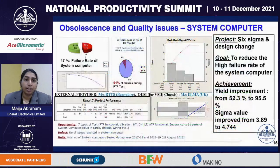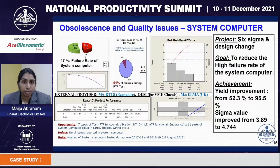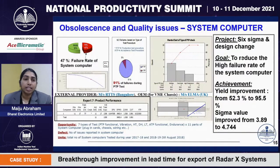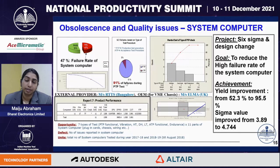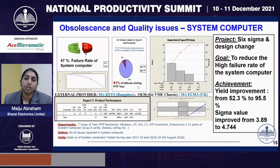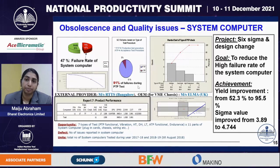In the first case, we look at the obsolescence and quality issues of the system computer. With 47% of failure in the system computer and 91% of the failure occurring during the production test procedures, with different types of issues happening at different conditions like vibration, damp heat, and high temperature, it became very difficult to isolate the root cause of the failure, and hence this was taken up as a Six Sigma case study. The initial yield was only 52.3%.